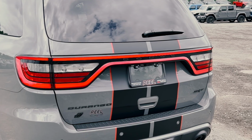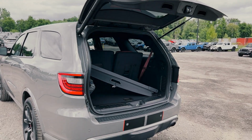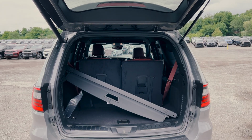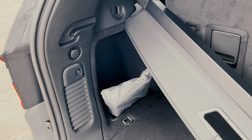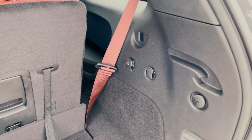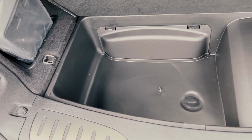Opening the tailgate, which is a power tailgate, and that does come standard. There is decent storage back here, and if you need more, then the third row seats can be folded down. The only other things you have back here are the tailgate button and some storage along with a 12-volt outlet. Lifting up the carpet area will be more storage space and the roadside safety things.